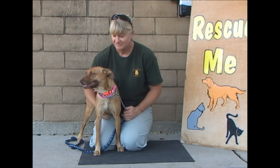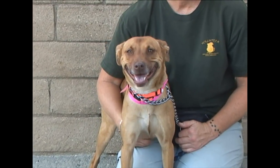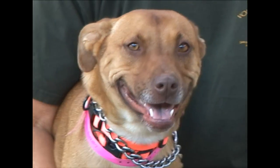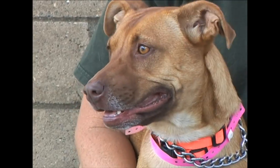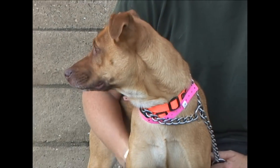Here's a sweet one, not very far out of her puppyhood. She's maybe only a year old. Her ID number is 188187. She was found at Little Jocko's in Nipomo. So if you're missing your dog, she came in on the 10th of October. She's very pretty. 188187.